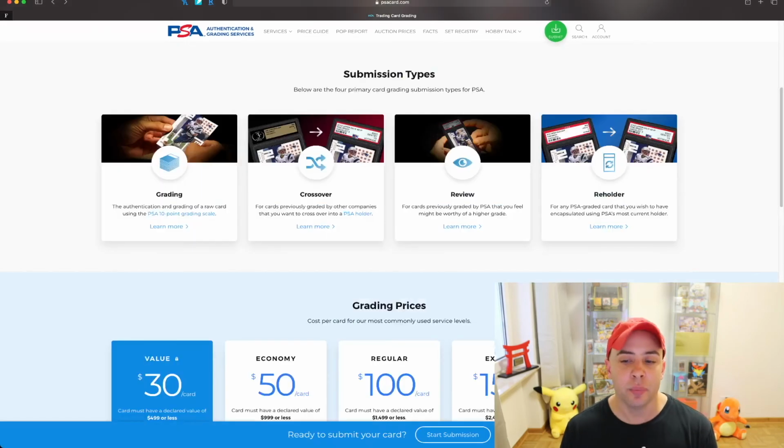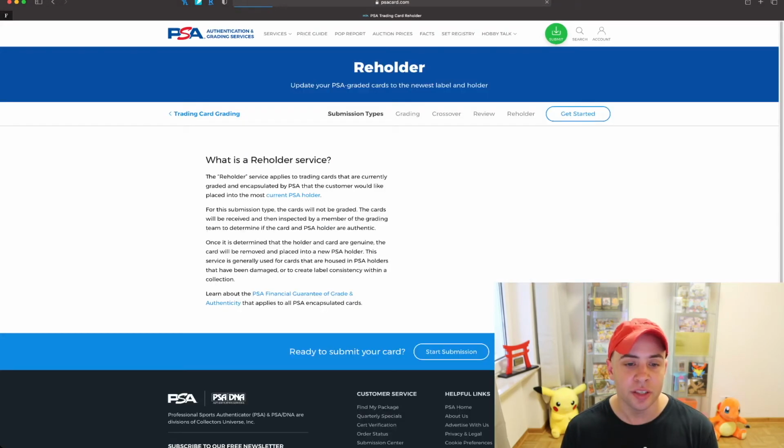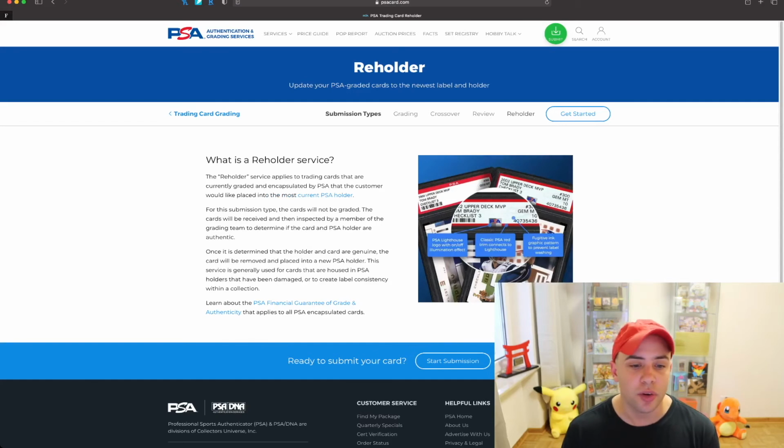And the last thing being the Reholder service. So what is the Reholder service? The Reholder service applies to trading cards that are currently graded and encapsulated by PSA that the customer would like to be placed into the most current PSA holder. This would also be if it was cracked or damaged.